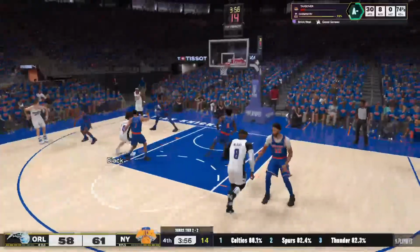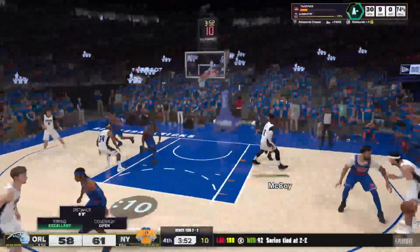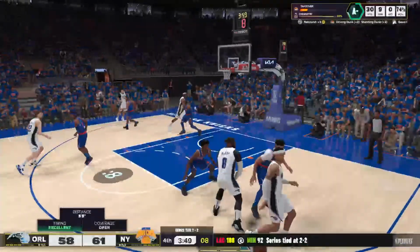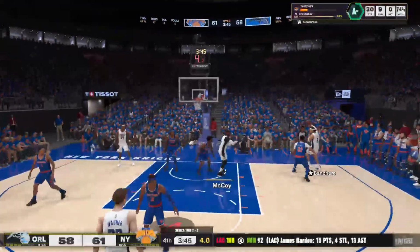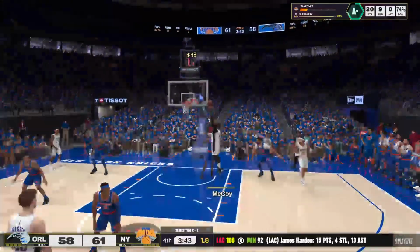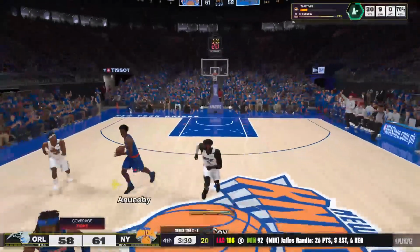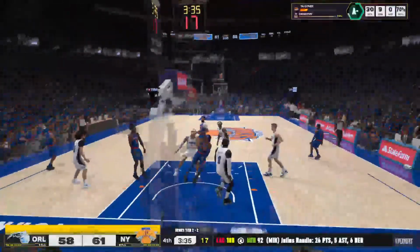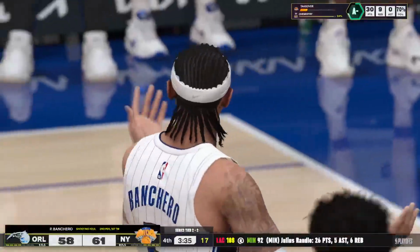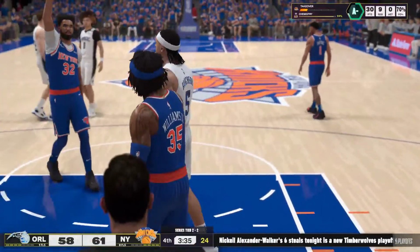Just over a minute played here in the fourth. Williams with the block, and they'll keep possession. Clock at 6. Banchero passes to McCoy. Good D by Anunoby. The Knicks leading by 3. To the paint. And the energy of Williams, it's infectious. Amazing at using it to block shots, rebound, score.